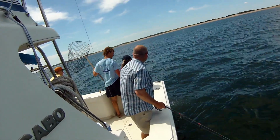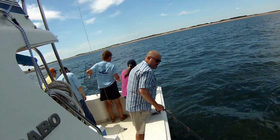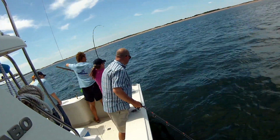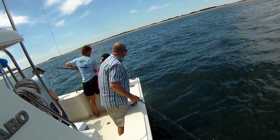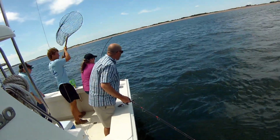Keep it even. Holy shit, look at that rod. That's a big fish. Good, reel. Don't let it loosen up on you, babe. Reel down on it. Good. There you go.